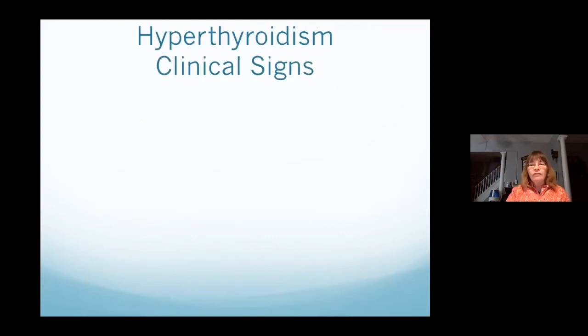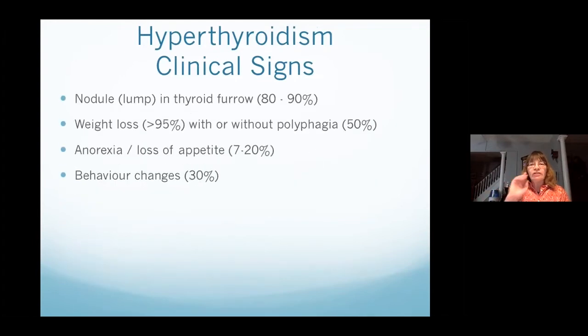So what do these cats look like? Let's remember with anything we talk about with clinical signs that we can't say that any one cat is going to look like anything. For instance, we know that our hypothyroid dogs, we think of them as fat, slow, lazy, bad skin, but that isn't all of them. There can be ones that have perfectly normal activity and are normal weight, but have behavioral changes. Similarly with cats, you can have animals that don't have these signs that still have hyperthyroidism.